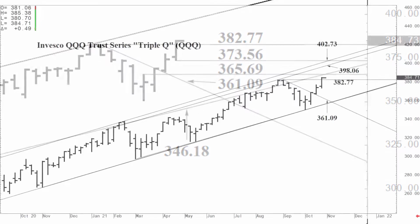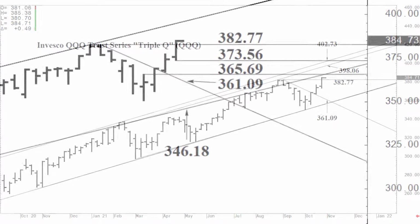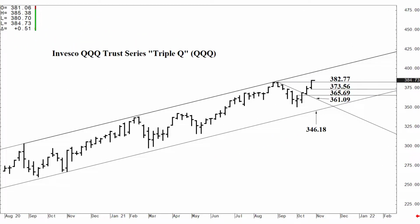I expect to see that low 400 area, 402.73, before I think this market is inclined to possibly fall back into the lower 360s. And as far as long-term support goes, let's talk of the possibility that this market falls apart this week and closes below 361.09, which I think is a remote possibility. But if so, 346.18 is a long-term support level. That channel bottom goes back over a year of activity and can absorb selling through the first quarter of next year. It's a very similar structure to what we're seeing in the SPY.